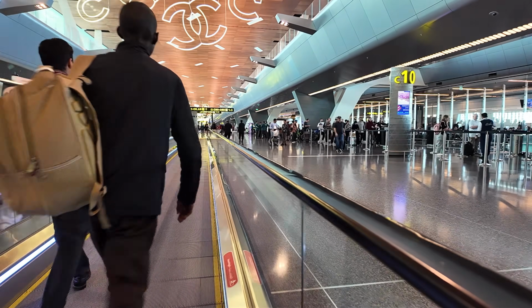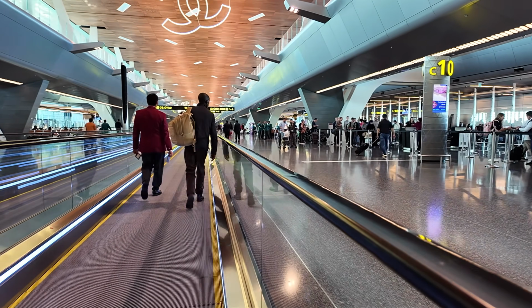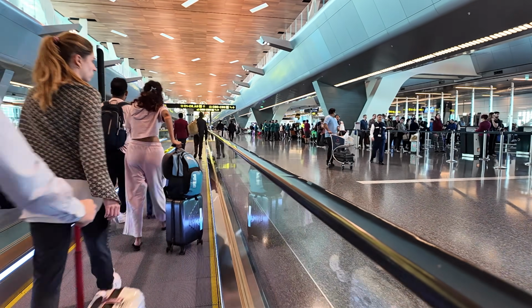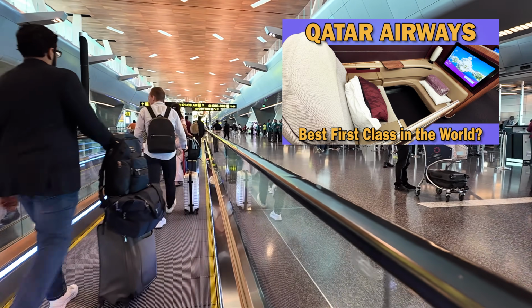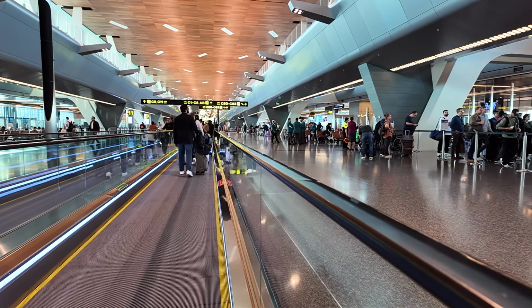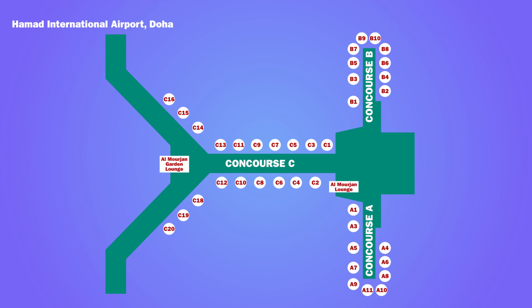The review starts at Hamad International Airport in Doha. The flight was the second leg of a journey from Sydney to London. I'd flown here in first class on a Qatar Airways A380. There's a link to that review on screen now. That flight had arrived at Concourse A. There was a nearby business lounge, but I chose to walk to the other end of the terminal to experience the new Al Muhajir Garden Lounge.